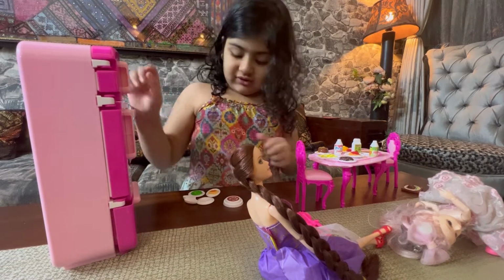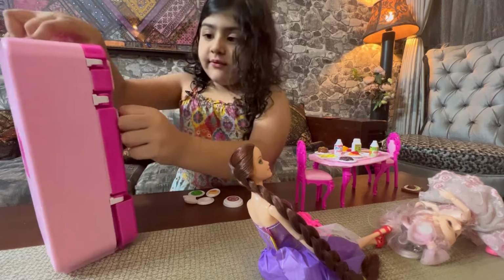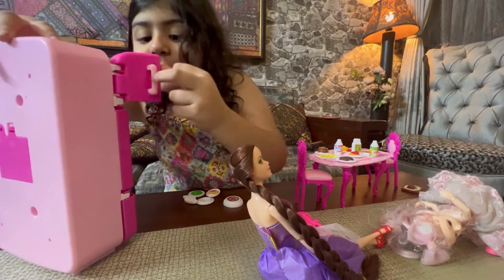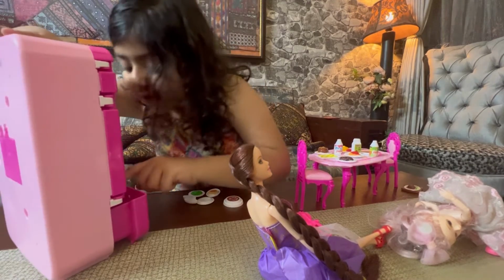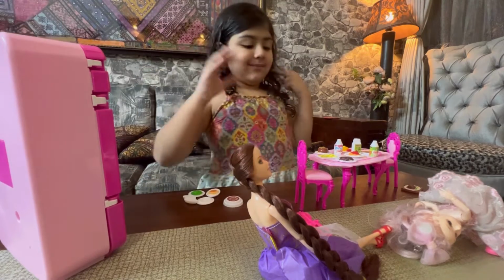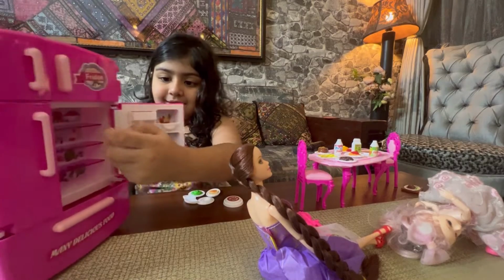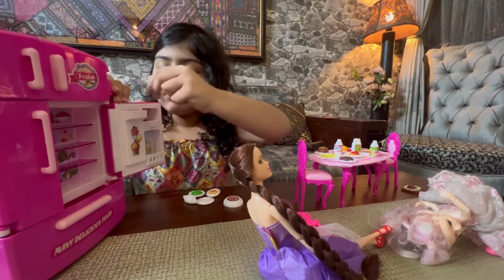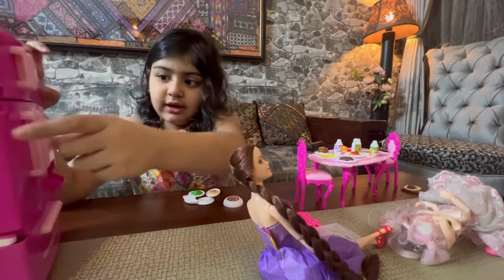Wait, what's the drink I'm missing? It's like a cherry. There's like a drink I'm missing. Oh no, my drink. Okay. Oh no. That's okay. Not a big deal. So let's put the drink in there. Let's put that in there.